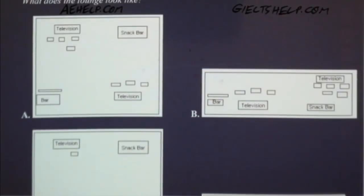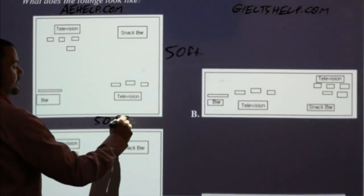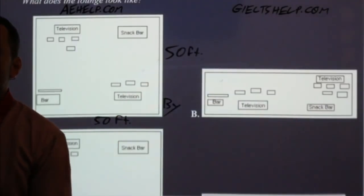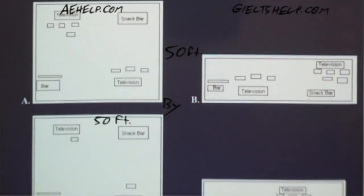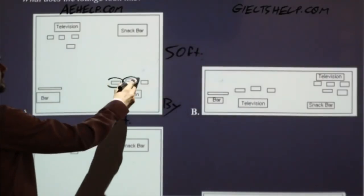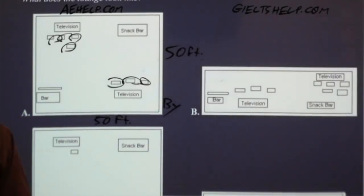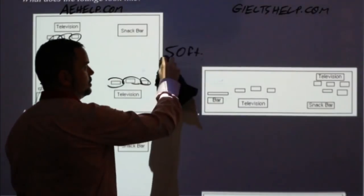The person says it's 50 feet by 50 feet. So 50 feet by 50 feet. Okay? 50 by 50 means that it has to be square, not a rectangle, right? So it has to be a square shape. Okay? And then the other interesting point that he says is that there is a television, a snack bar with lots of seats. So you can see the seats here. Okay, so I know it's tricky, but you should be thinking either A or C in either case. If you think B or D, then you missed the part about the 50 feet by 50 feet, which was very important, okay? So pay very careful attention to the dimensions of the room.